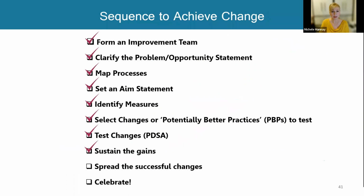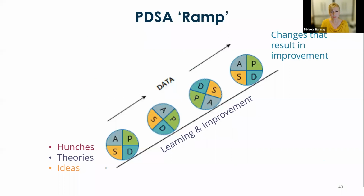All right, so that brings us to the end of, I'm actually going to go back here to the model for improvement. So I'll start with Tina. What thoughts do you have to share with us?